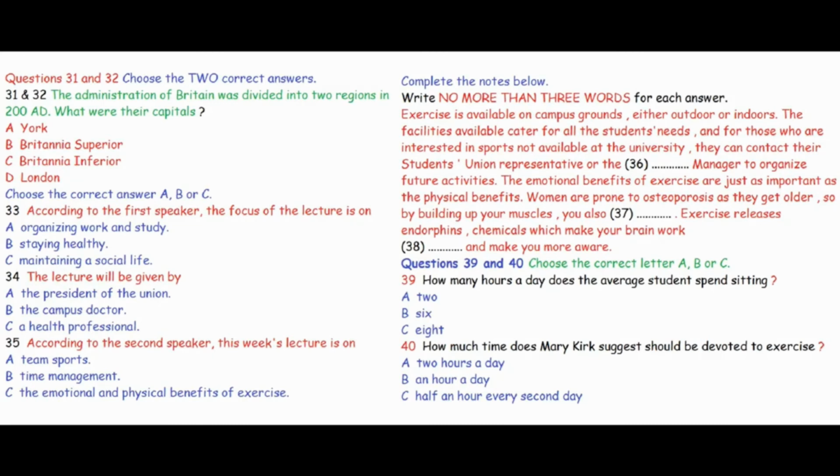Good morning all. Welcome to our regular lecture on health issues. This series of lectures is organised by the Students' Union and is part of an attempt to help you stay healthy while coping with study and social life at the same time. It's a great pleasure to welcome back Ms. Mary Kirk, who is a professional health advisor and physical education officer. Thank you, Peter, for the introduction. It's a pleasure to be back.